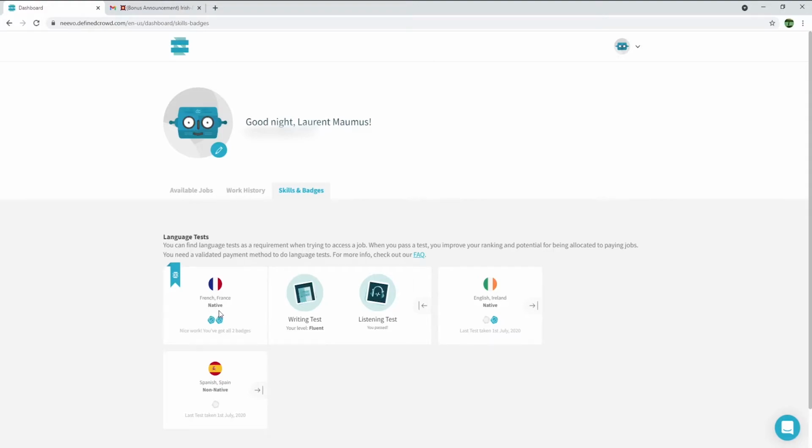Even though I passed a French test, and they consider me to be a native speaker, which I am, in the writing test, they estimated my level to be fluent, meaning I must have made a few mistakes because I'm a French native speaker. I don't think I'm that bad at spelling, but I read some reviews of users mentioning the tests were quite hard, and some people failed.